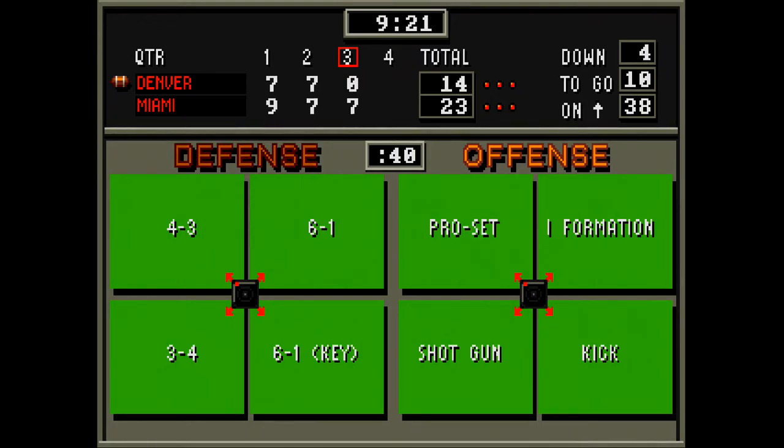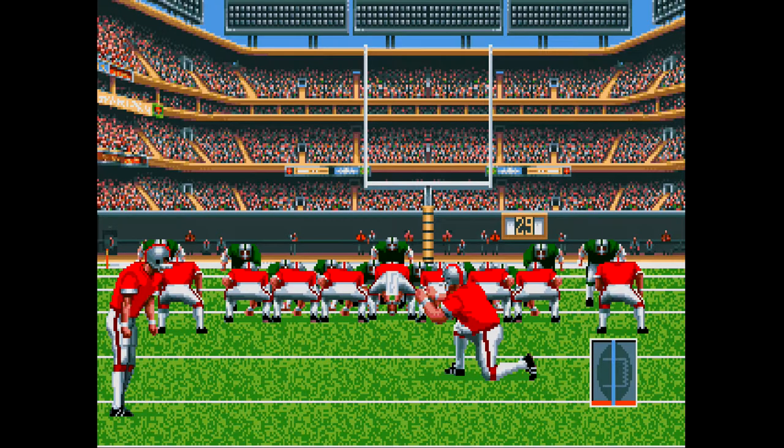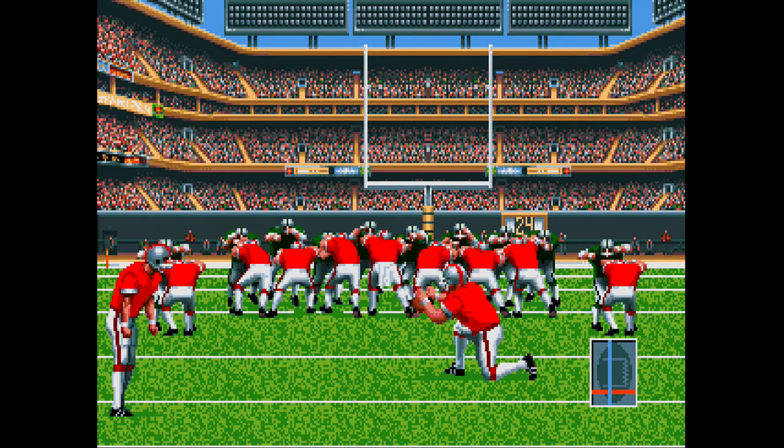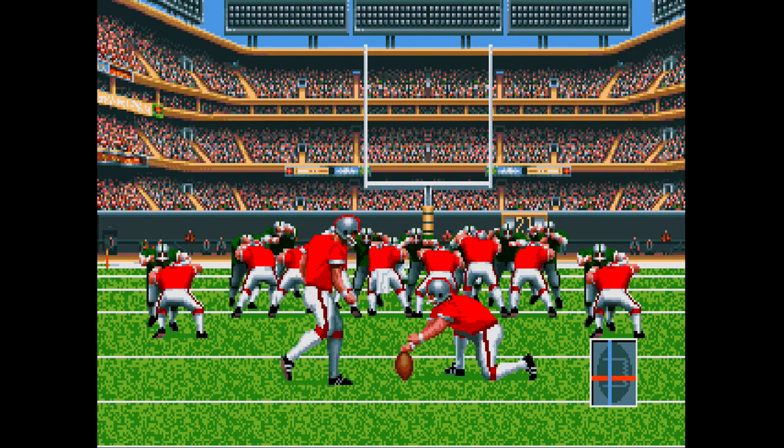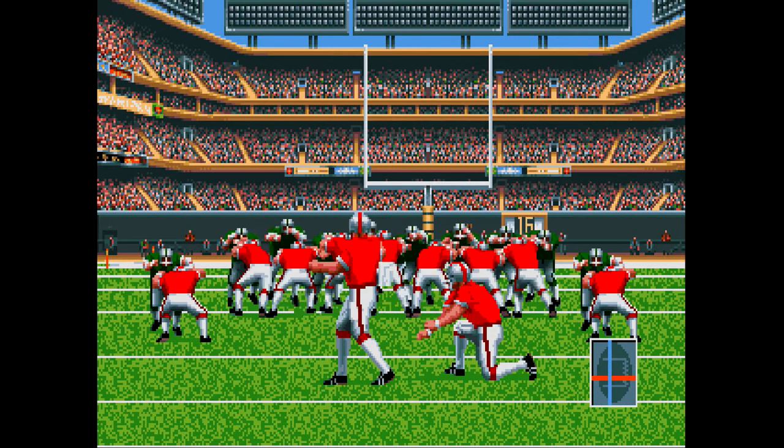Perfect. Give me that ball. Let's kill some clock and hopefully get some points. Is he going for a field goal? Surely not. I think he's going for a field goal. He ain't getting that. We've got no chance. Never. No good.